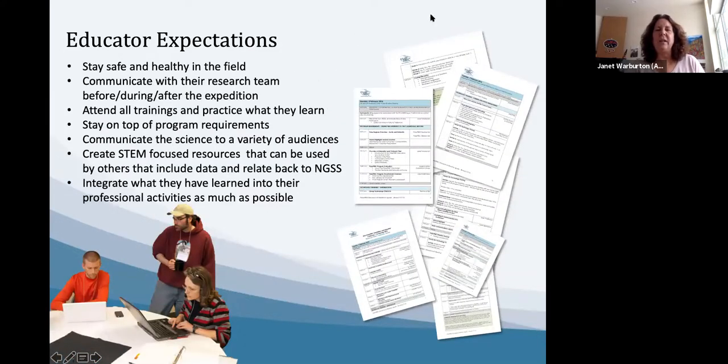So our expectations, and I'm sure these are similar to yours, is that our primary expectation is that the educator stays safe and healthy in the field. I'm sure you agree with that, NSF agrees with that, and that's ARCUS's goal as well. Our next one is that we want them to communicate with you. That's a two-way street. I've seen a couple of educators working very hard to reach their researcher, and I know you're prepping for field campaigns and you have meetings and you may be traveling quite a bit. But please, if you see an email, just get back to them and say, I'm traveling, I can't deal with this this week, or let's schedule some time.